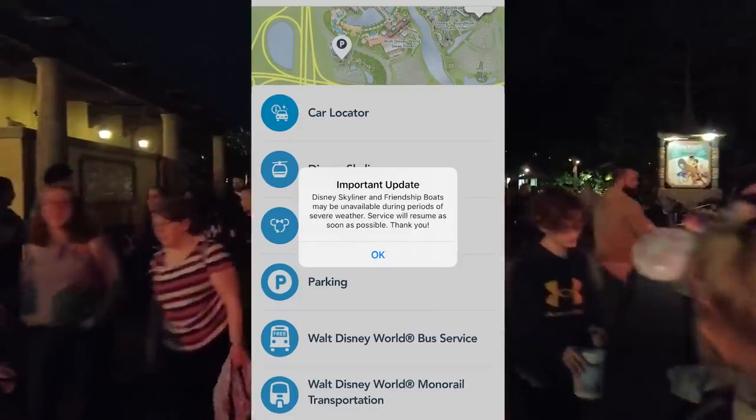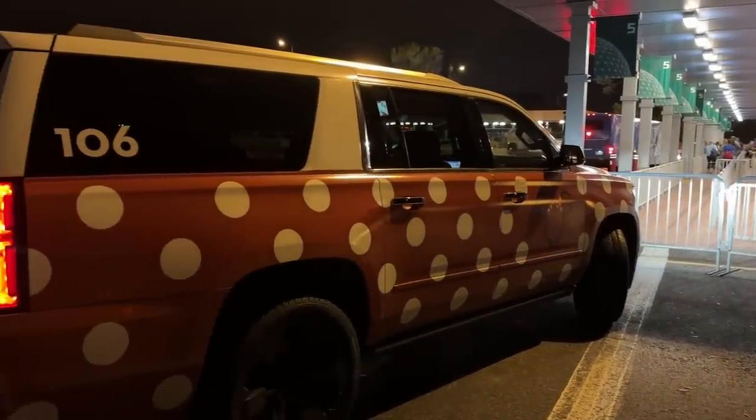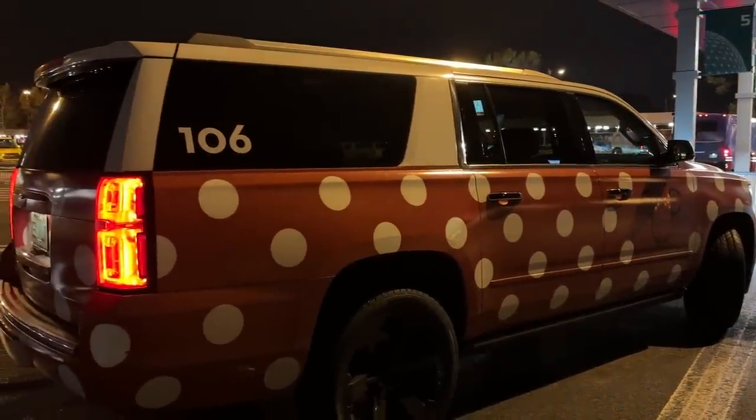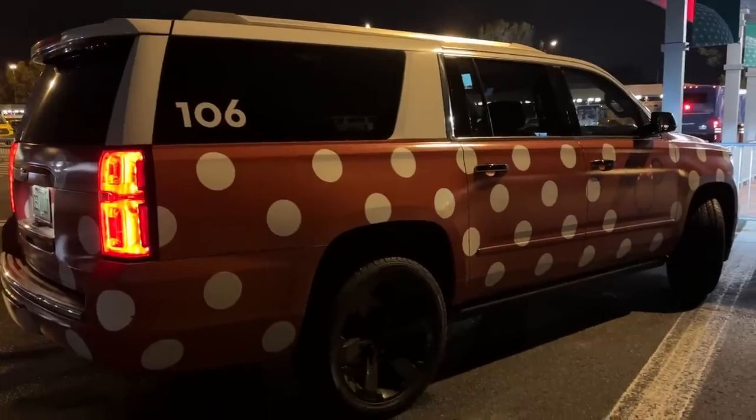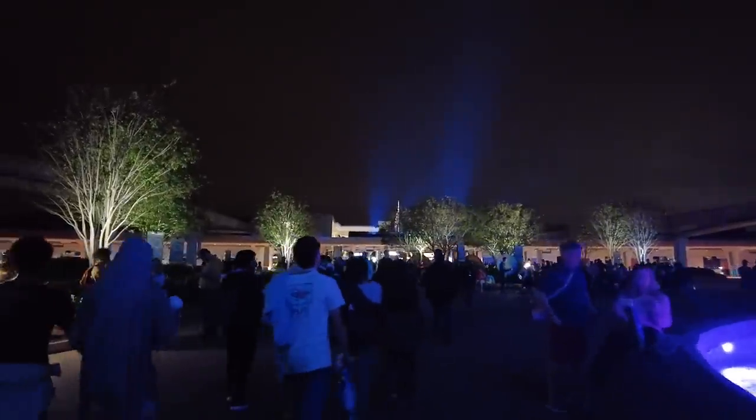So we are going to avoid those forms of transportation, and instead we are going to head to the front of the park and order a minivan to scoot ourselves over to Hollywood Studios in style. Who doesn't love a polka dot pattern? I reserved our minivan as we were walking to the front of the park.